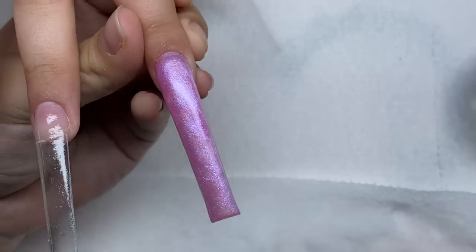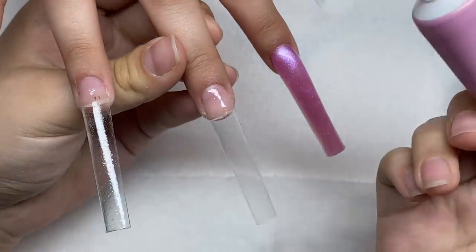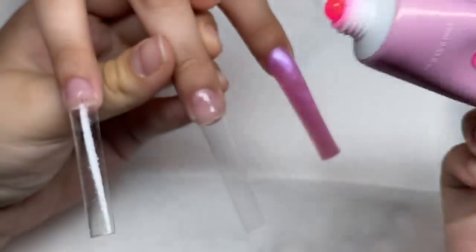Okay, so we finished the pointer finger. So the next nail is going to be a full nail of this jelly hot pink color.